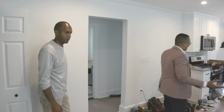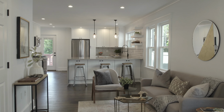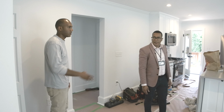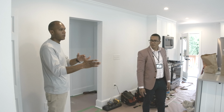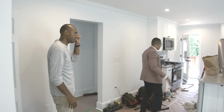Huge deck, yep. And a kitchen that, I mean, this is the party right here. You could see the whole family on this island and have a really good party. For sure, yeah. You can get at least 4 to 5 seats in there comfortably. And like I said, the best part is you have cabinet space, so you have storage on both sides of that peninsula.